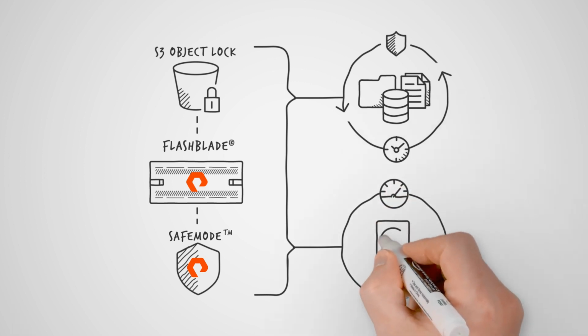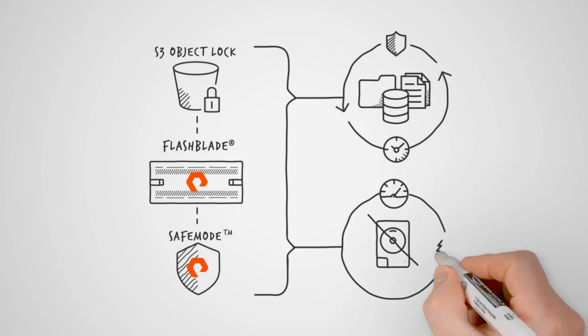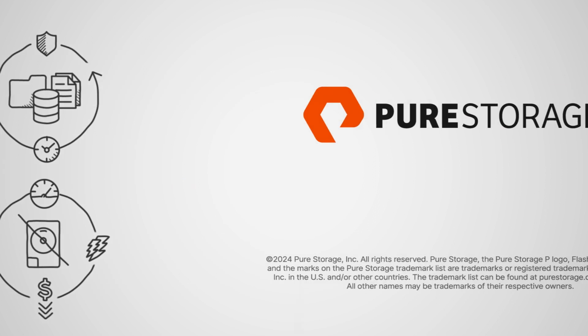Plus, FlashBlade Direct Flash modules have no moving parts that can fail or slow down backups, saving space and energy in your data center, which leads to lower operational costs. FlashBlade uses a fraction of the electricity and cooling that disk-based systems require.